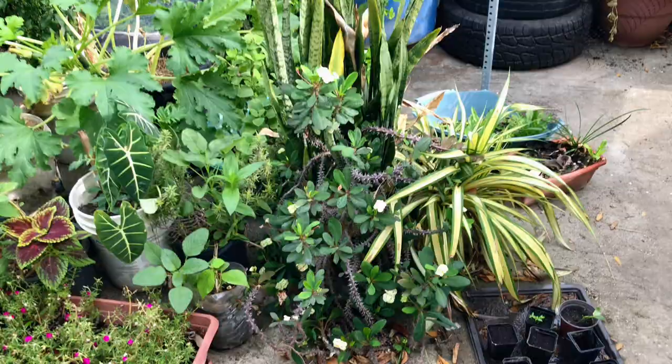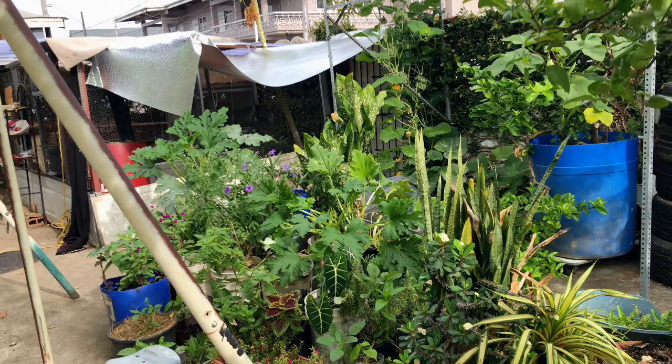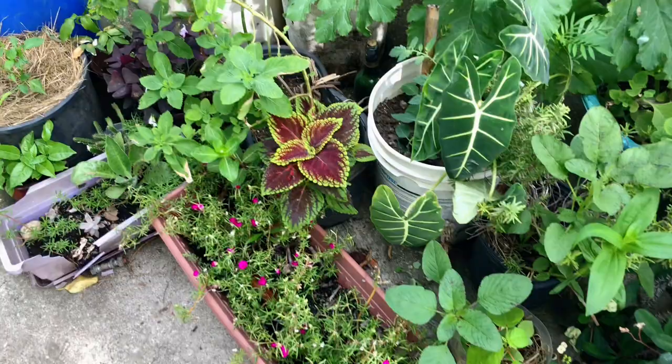So this is how my garden is looking from a long distance at the moment. I bought that. I'll probably share a video with that in a couple days. But this is how my garden is looking right now. Not quite set up, not quite picturesque, but it is for a purpose. The neighbor's doing work on his gate.